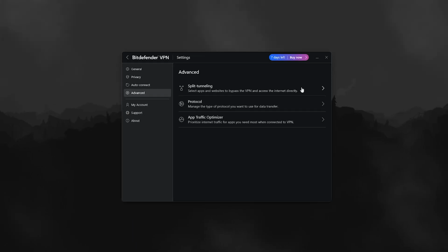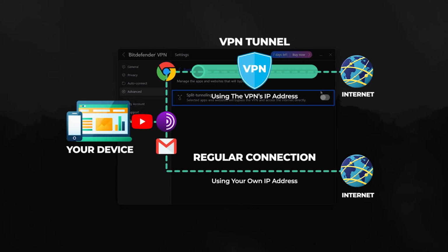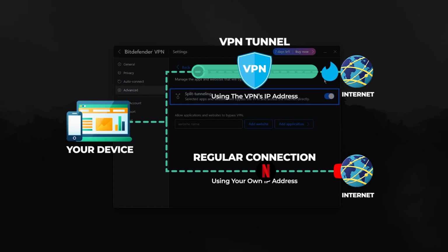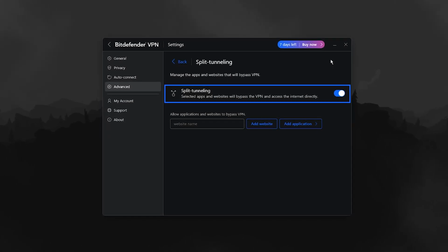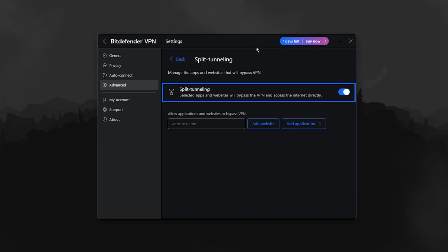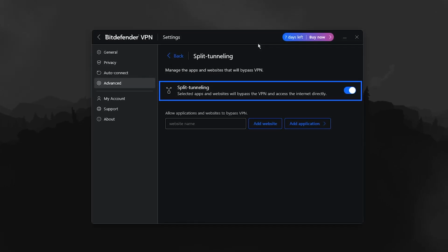Aside from the kill switch, you'll also get the split tunneling feature that allows you to pick and choose which apps use your VPN connection and which ones use your regular connection. Now, this is not exactly an essential feature since not many people use it, but personally speaking, I've used this feature so much that I started considering it to be an essential feature. And so give it a shot and you'll notice how handy it might be to you.